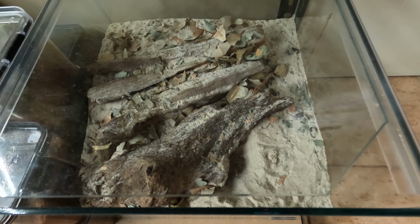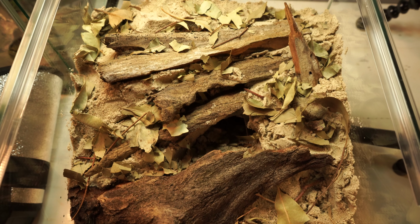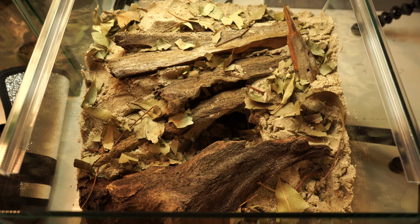So with these ones specifically, I've chosen to keep them in pure sand. Like I said earlier, they are found in a lot of sandy soils, and they're also found offshore on small sandy islands, like Magnetic Island, for example. So it's something that they're quite accustomed to, though they do well on things like peat. I've kept them on peat before, and just basic topsoil they can do really well in. But I chose to do sand with these ones more so for the aesthetic reasons as well, just to observe them a little bit better in this glass cube.